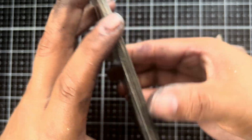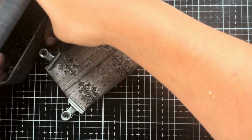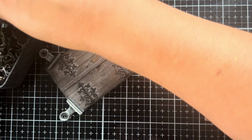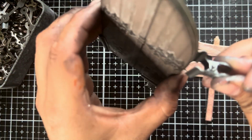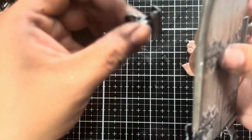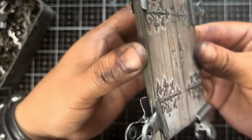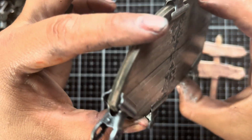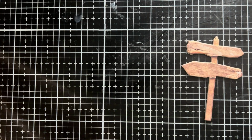So as you can see, our door is all nicely lined up, and I've got these little Idea-ology clips to help me out. Looks like I might want another couple on the sides. You know, I'm not sure I'm ever going to actually use these in a make. These are really, really useful just for clipping things together while making. So that is super helpful. All right, so set the door aside and let's take a look at that sign.